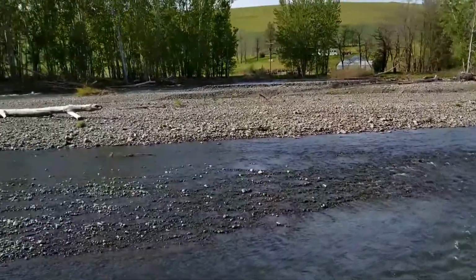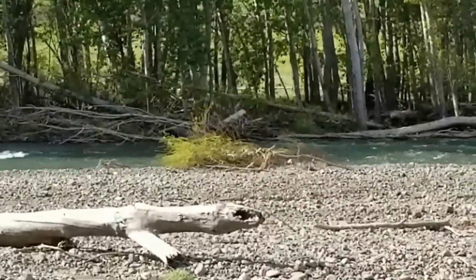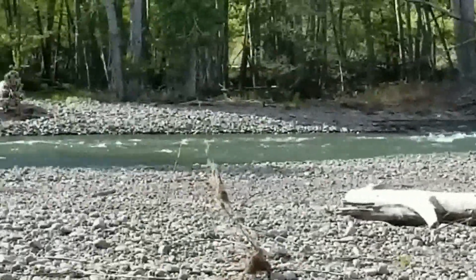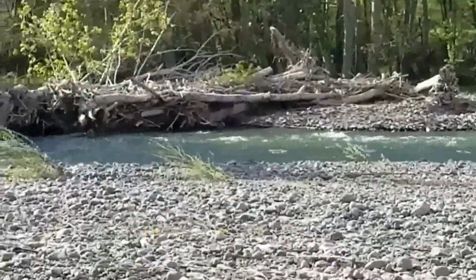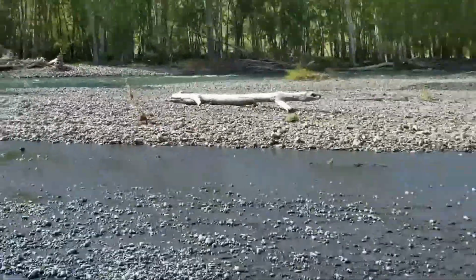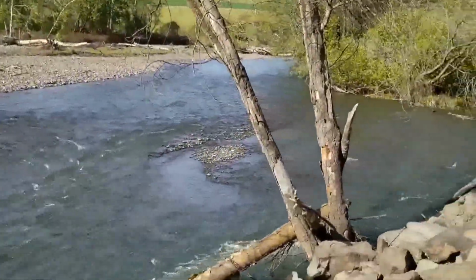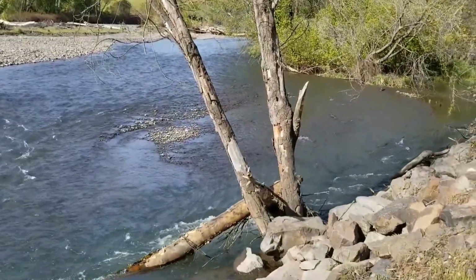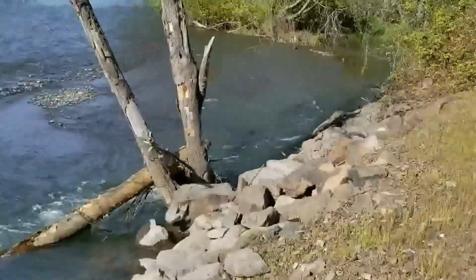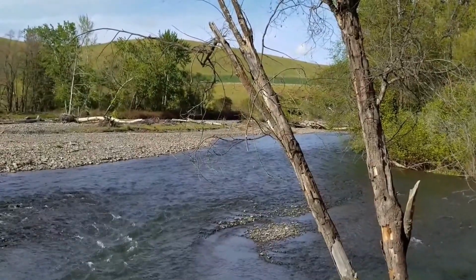Well, the river's really flowing over across the way. You can see those downed trees. And there's a mess of them right there too. Just got clogged up. And the water was really high, maybe a foot from coming up here onto the road earlier. And that hill over there is where we saw some elk earlier this year.